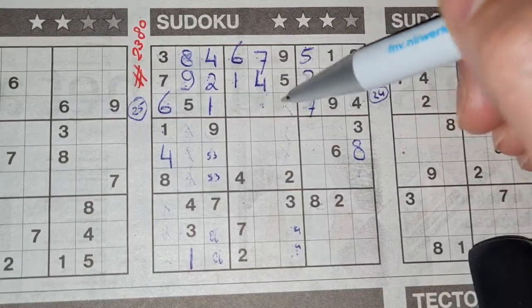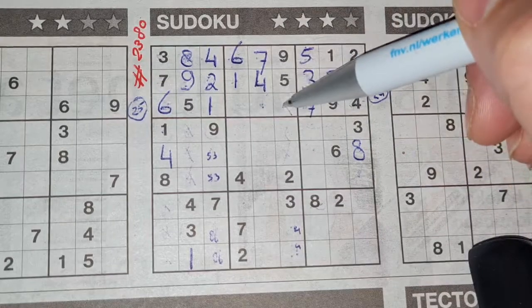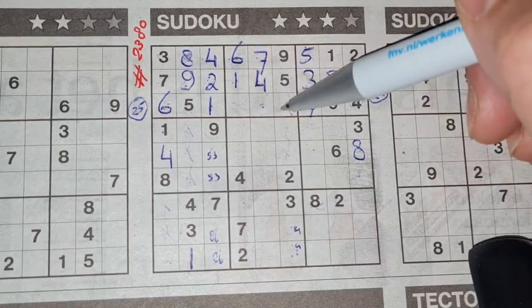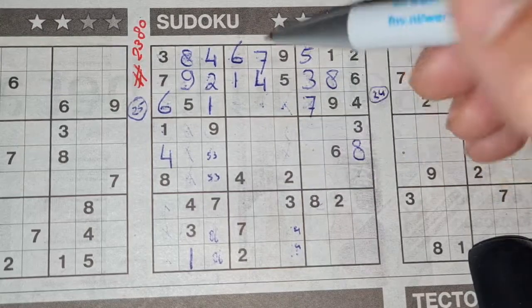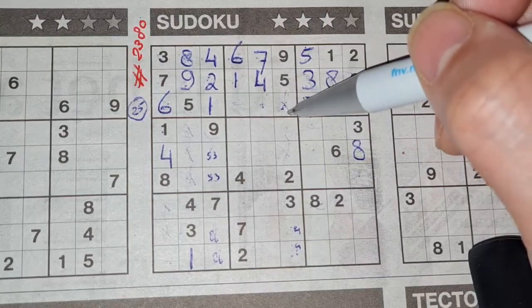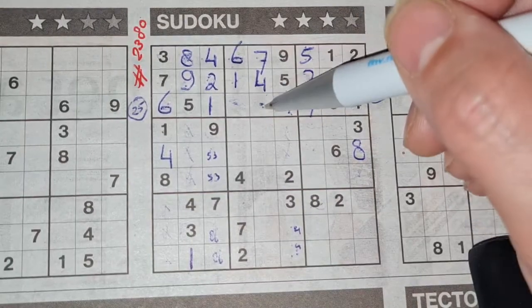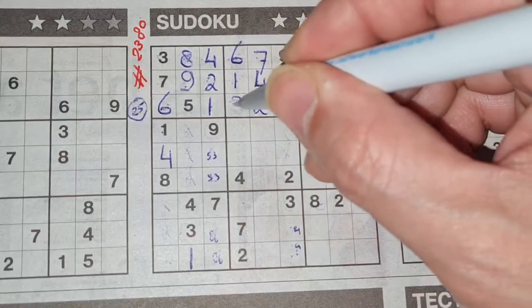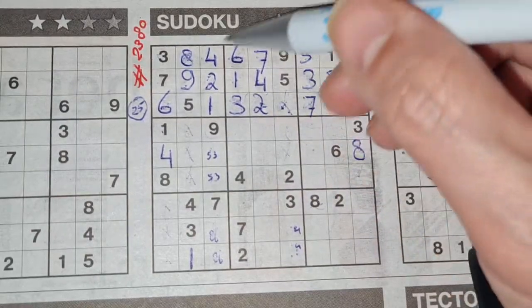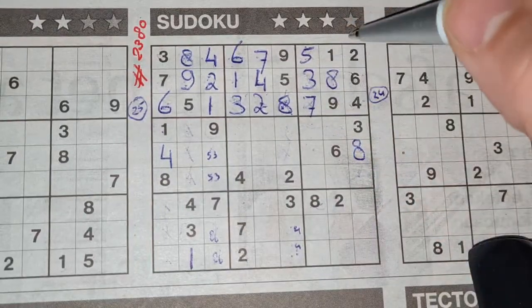How about those 3 missing numbers in the third row? 2 is missing, 3 is missing, and the 8 is missing. And look, we have a 2 and a 3 here, so no 2 and 3 in this box. The 2 and 3 go in those 2 boxes. We see there 2, no 2 there, 2 should be here, and a 3 goes there. 1 box left in this big square for the number 8.